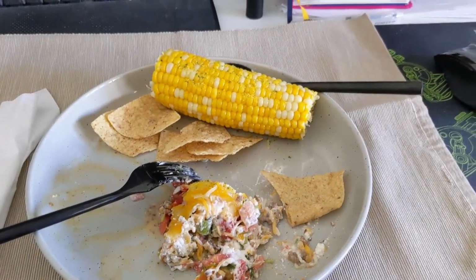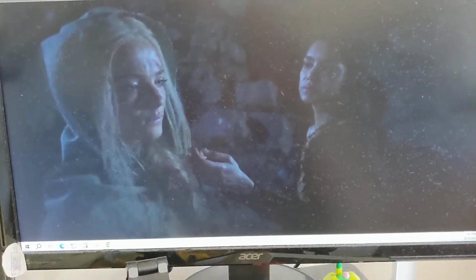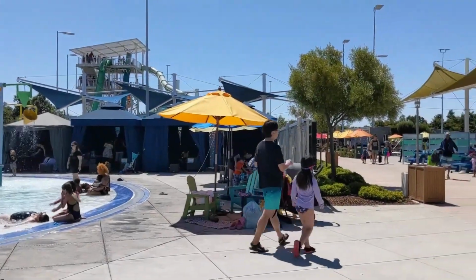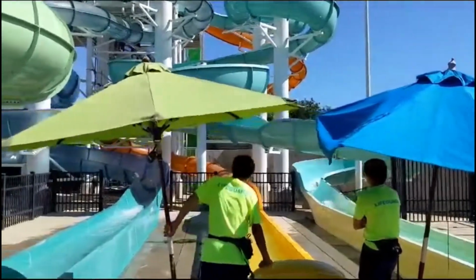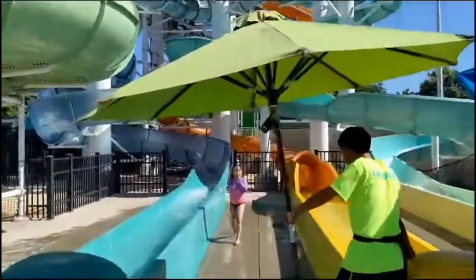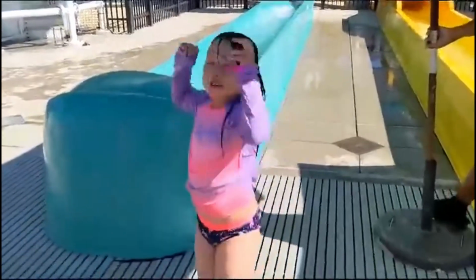So here I'm just finishing up on lunch while watching the last few episodes of The Witcher Season 3. After that, I prepped the bag and off we went to the water park. Because it's the weekend, there were a lot of people. My daughter and my husband enjoyed the outside part of the park, while I swam in the indoor swimming pool for the most part. My daughter really loved the water slides. She kept lining up for them.